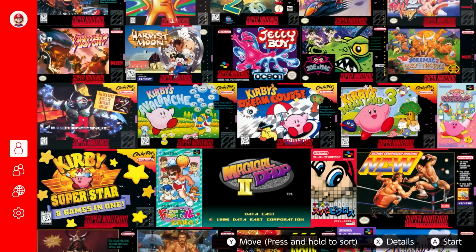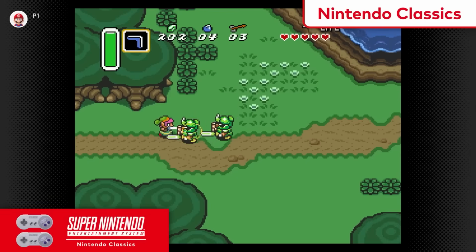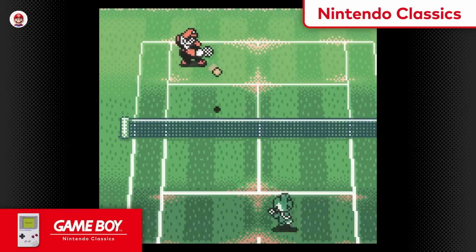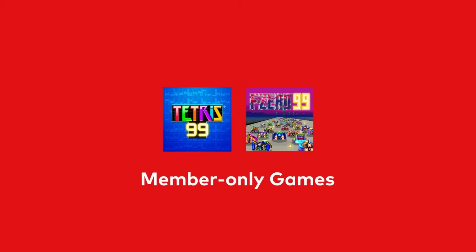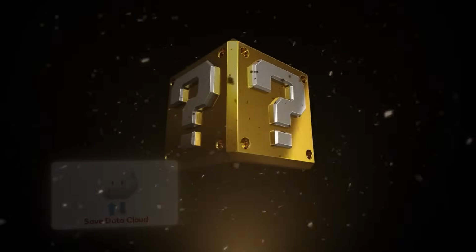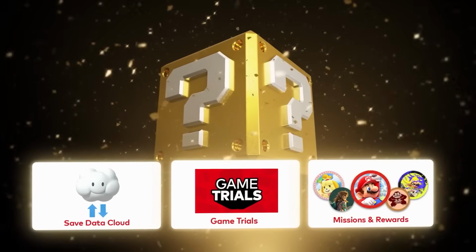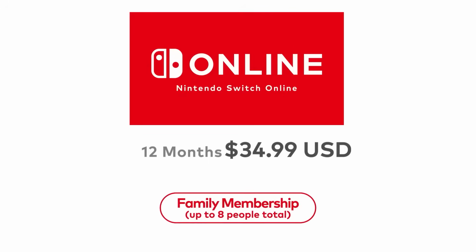Aside from online play, you get access to a number of games. They're retro games, but games nevertheless. You've got the original Nintendo, the NES, Super Nintendo, and original Game Boy, essentially the early 90s kids starter pack. They also toss in unique riffs on games like Tetris 99, F-Zero 99, plus cloud saves, game trials, and missions and rewards, essentially Nintendo's version of achievements. Honestly, it's a ton of stuff for only $20 a year. And if you have multiple family members with their own Switch accounts, the family plan is even better, up to 8 accounts for only $35 a year, basically a steal.